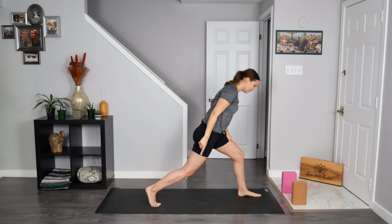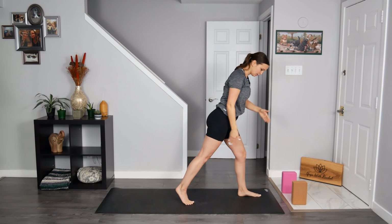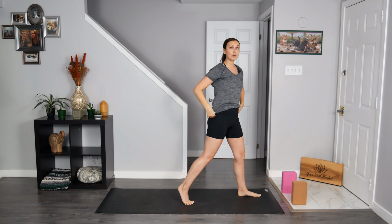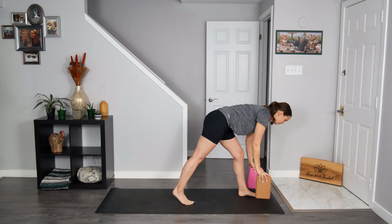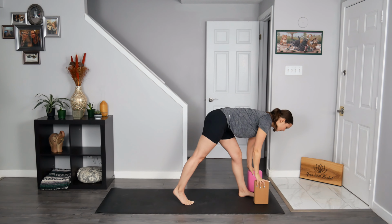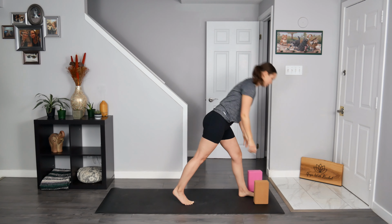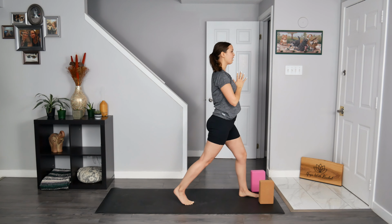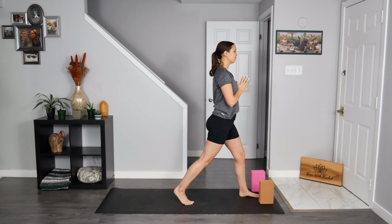Walk your right foot in towards your left foot, but we're still keeping a little bit of distance between the two feet. And now this is where your yoga blocks can come in handy. If you have them nearby, place them on the highest level by your left foot, so that way they're framing that foot. All right. Bring your hands to heart in prayer position. Loop your shoulders as you look forward. Take a loving breath in.